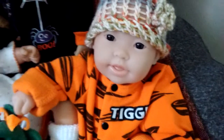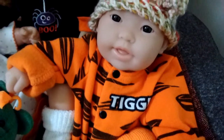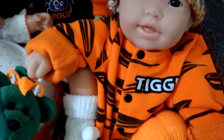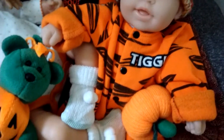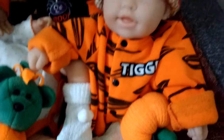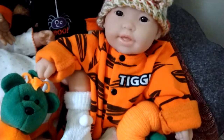This is a newborn that I got at my thrift store, and it's a little oriental version. It's on a cloth body, and it's a wee bit bigger than some of the other newborns, and it's wearing a little newborn shirt, but she fits in preemie clothes best. But I put this little Tigger, it was a two-piece, pants and a shirt, and I just used the shirt to make her like a little dress. She's got white and gray booties, and then her little hat is the one that I loom knitted the other day, and it pulls the fall colors together.